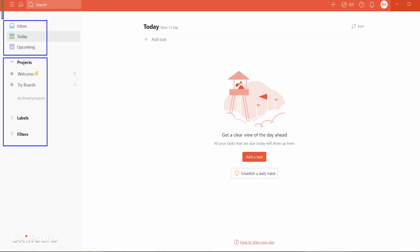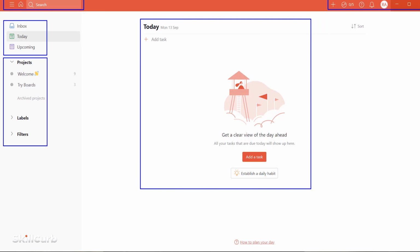The top bar. On your top left, you can find a bar where there are menu and home buttons and a search bar. On the right, you can find a plus sign to create your task, productivity tab, notifications, and profile tab. The main pane. This is where you can find all your tasks, calendars, and other files.